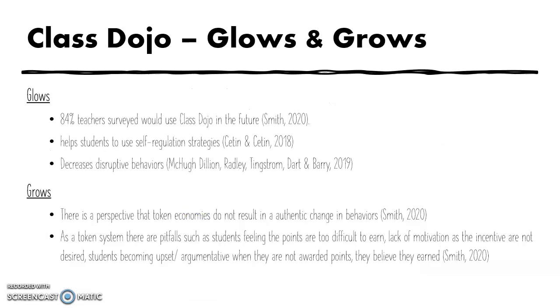Some great things about ClassDojo. According to Smith 2020, 84% of teachers surveyed who use ClassDojo would use it again in the future. Satin and Satin 2018 found that it helped students to self-regulate. And McHugh, Dillon, Radley, Tengstrom, Dart, and Berry in 2019 found that it decreased disruptive behaviors. Smith 2020 found some areas of growth for ClassDojo.